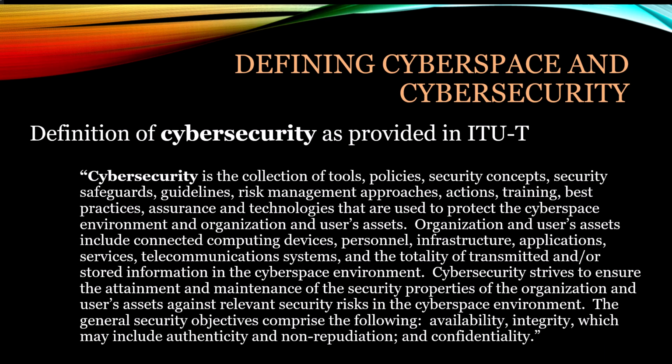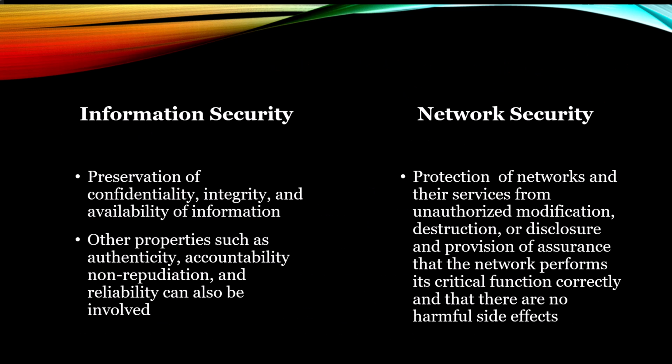So let's talk about what security is in terms of information. There are two main elements of security that we need to make sure we understand: information security and network security. Information or data security preserves the confidentiality, integrity, and availability of the data, the CIA. It additionally provides a certain level of protection for properties such as accountability, non-repudiation, reliability, and authenticity of that data, whether it be processed, in storage, or in motion.